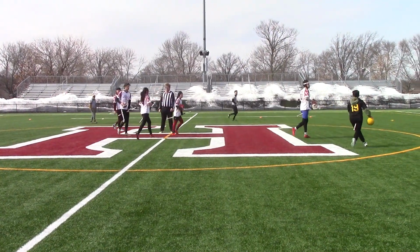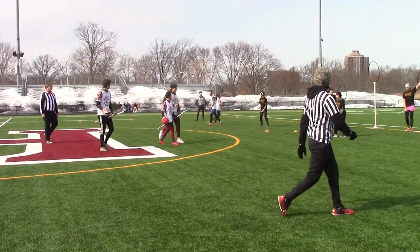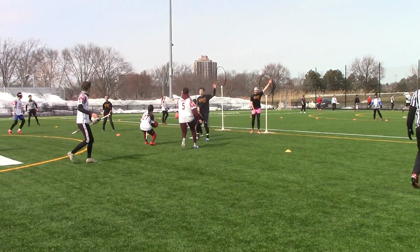We've had a couple goals back and forth here. And if this keeps happening with no defensive stops, Brown will win this game. So set score is 160. Brown now 3 goals away.